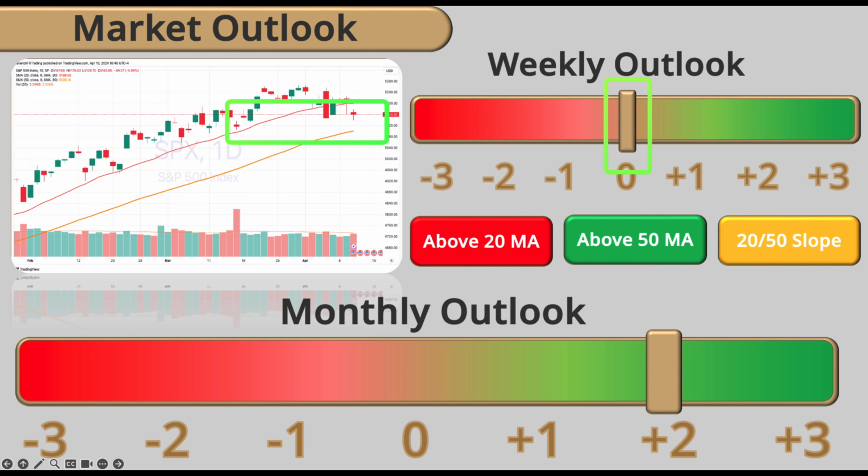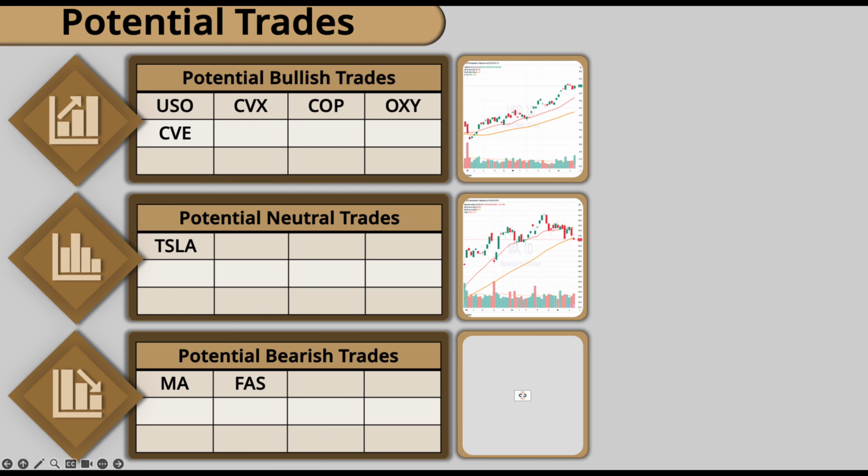a bearish side. Now, for the potential trades, I've got some bullish, one neutral and two bearish. I want to highlight that I really like the energy sector. You can take a look at USO, CVX, COP, Oxy. Some of them are doing really well. So let's just jump right into the charts here.